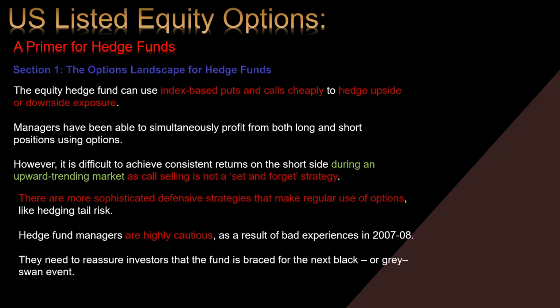There are more sophisticated defensive strategies that make regular use of options, like hedging tail risk. Hedge fund managers are highly cautious as a result of bad experiences in 2007 and 8. I wouldn't say they're highly cautious, but they're getting better at hiding things.